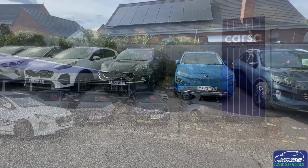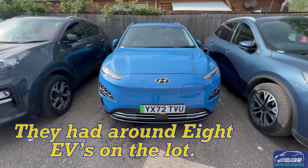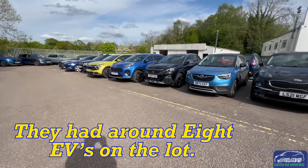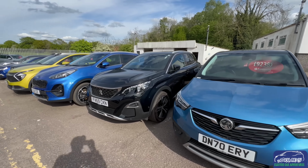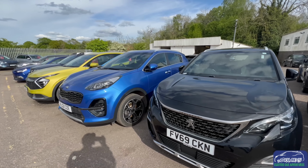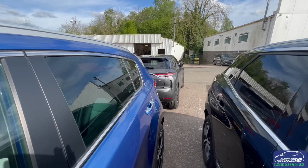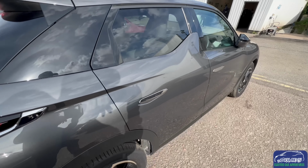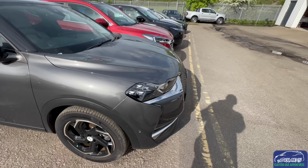Well, we're back at another location. Again, nice, but going to be too expensive on the 72. There's also a DS across here, crossover thing. Build quality is not great on them, but nice looking car, the DS3, that one there. That's electric in grey, as you can see. But again, they've just spent a load of money on a Citroen, so that's the last thing they want.